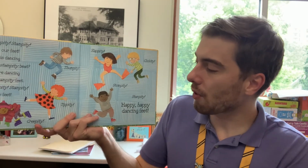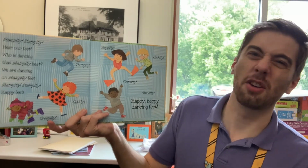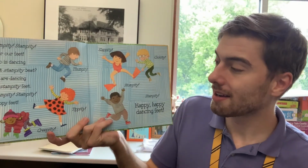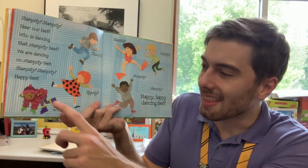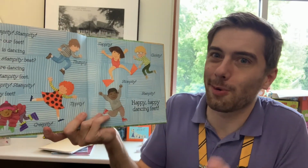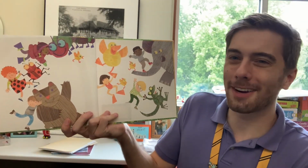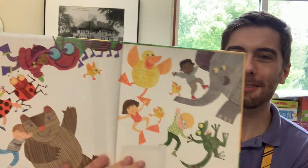This one's wearing gray like elephant, and elephant goes stompity, stompity. This one's like bear going thumpity, thumpity. This one has polka dots like a ladybug going tippity, tippity. And this one's purple like caterpillar going creepity, creepity. Look at all those kid friends and animal friends together using their feet.